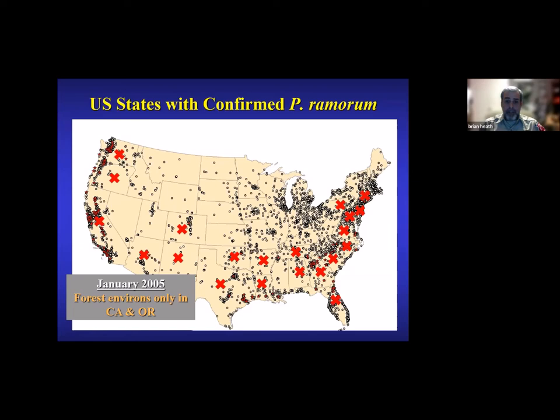And they got so excited, they ended up killing the tree by sampling it to death. So that's the only tree in the whole East Coast that has ever been documented having sudden oak death on it outside of a nursery area. So that's the good news. So hopefully this is not something we have to worry about, but you never know.